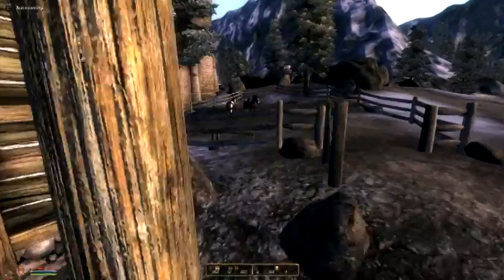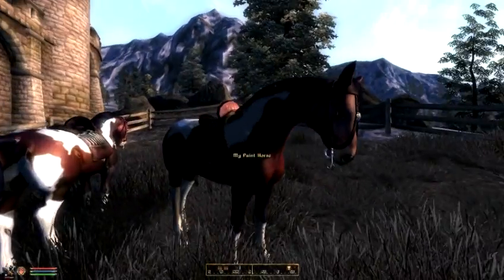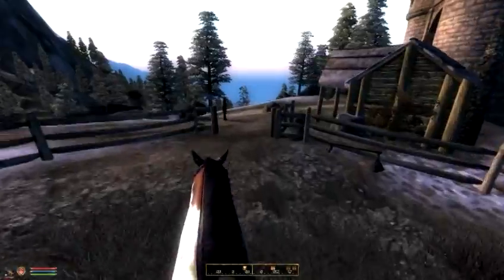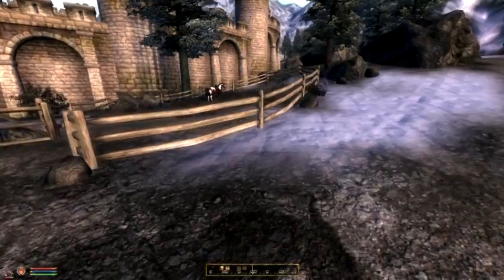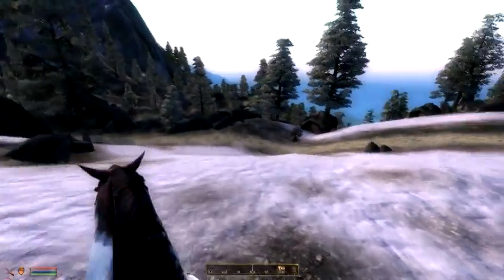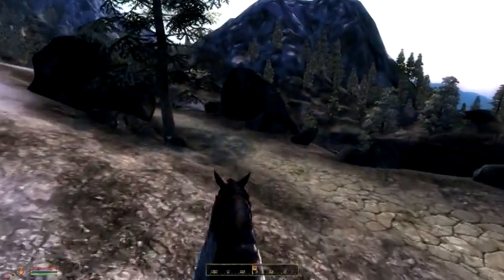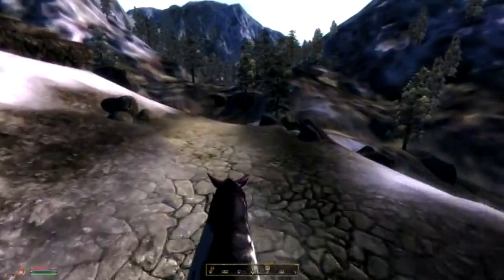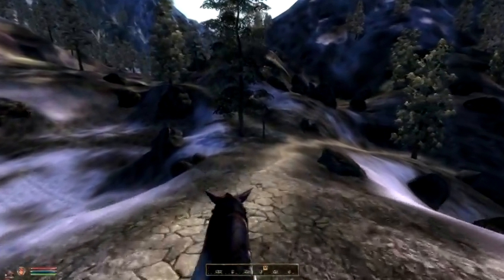Hell yeah, I like that a lot better. 500 gold for a horse instead of 5,000. Hell, I could buy a house in Bruma for... I can buy an entire house here for 5,000. Which I won't, because I've got my own Frostcrag Spire. Or I could buy just a horse for the same amount. Which is the better deal?